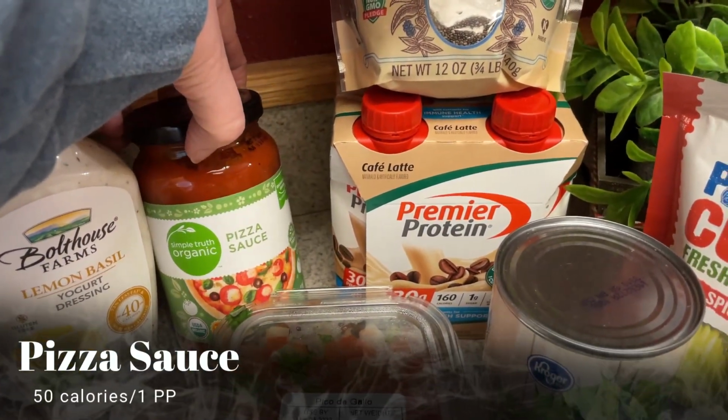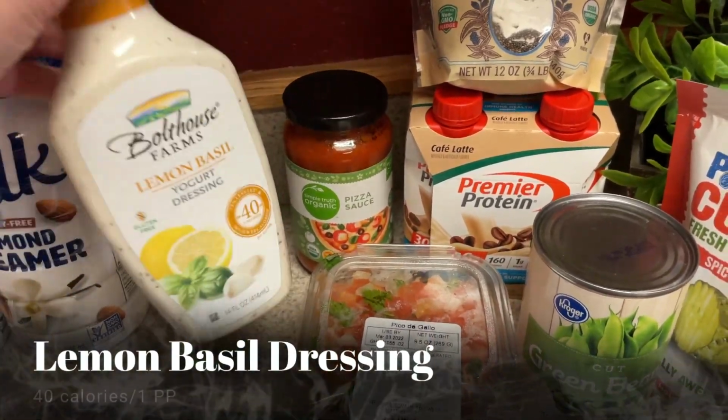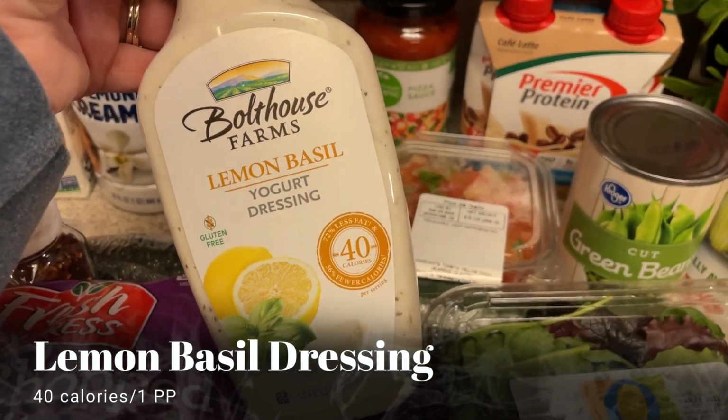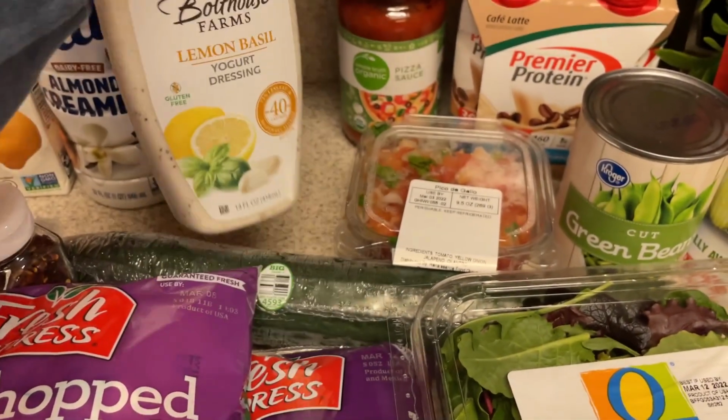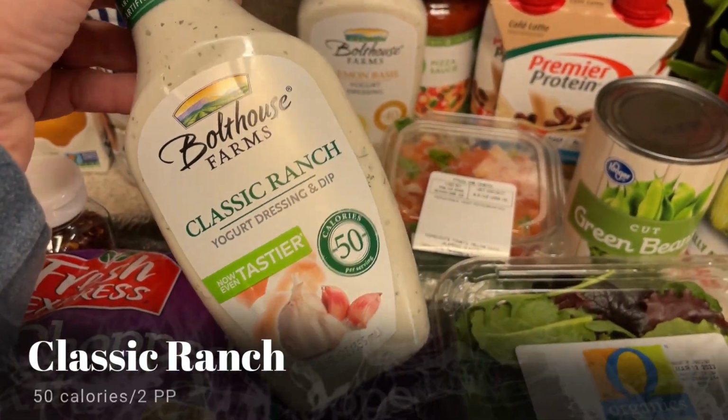Pizza sauce for the chicken pizza. This is a different dressing I've never seen before, the Bolt House Farms Lemon Basil. Only 40 calories. Thought that sounded interesting. And then I did pick up a classic ranch. I like to have this with my vegetables.